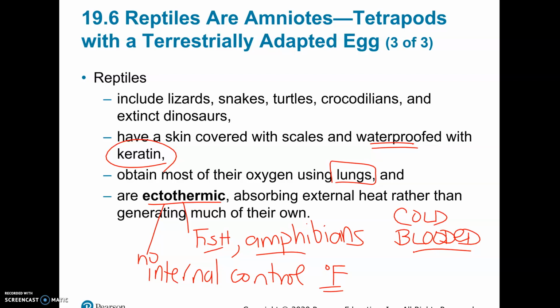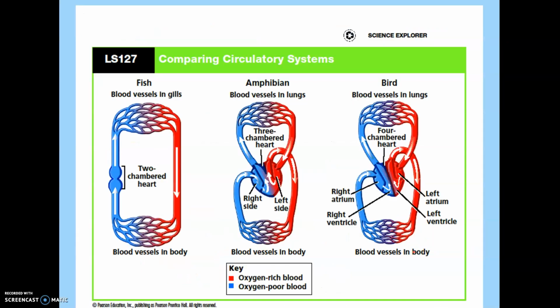If they get too cold, like iguanas, in the winter sometimes if it gets really cold in Florida, they'll fall out of the trees. They get so cold, they're not dead, but they get so cold that they can't move very well. They get very stiff and they just go into almost like a dormancy, like a sleep, to conserve energy until it warms up again, and they literally just fall out of the trees.